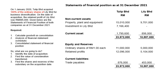So from this statement of financial position, we can see an item that is investment in Lily Berhad. What does investment in Lily Berhad mean? This is actually the amount that has been paid by Tulip Berhad to purchase 100% ordinary shares in Lily Berhad. We can see from here that total ordinary share of Lily Berhad is 5 million.